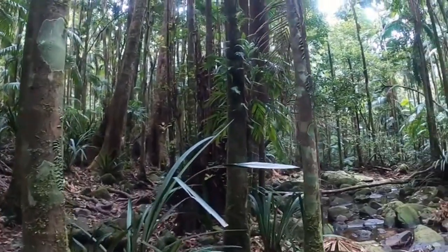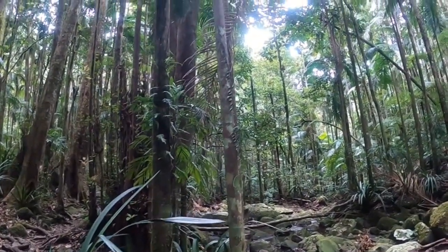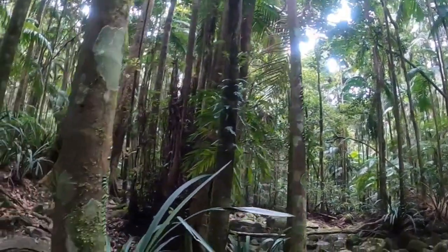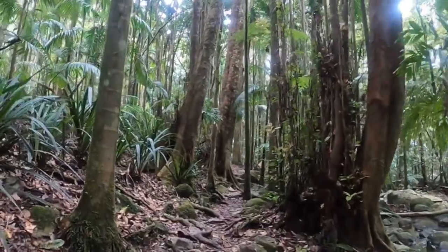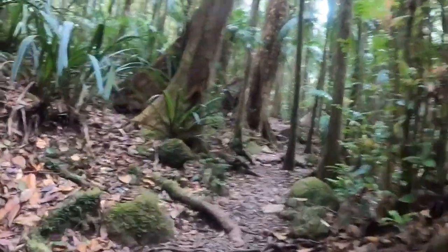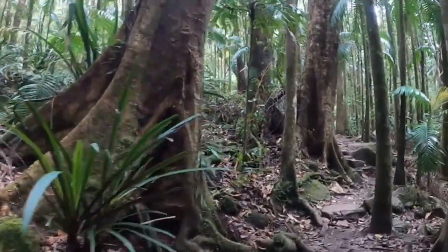The creek there sort of travels down beside the path, and it comes out down behind where my car's parked. Right, I'm going to turn this off because there's people coming.